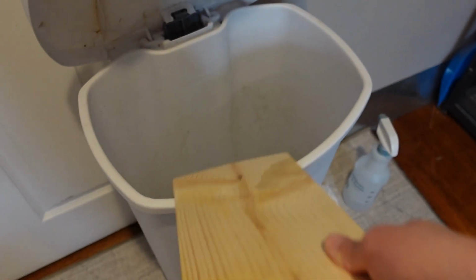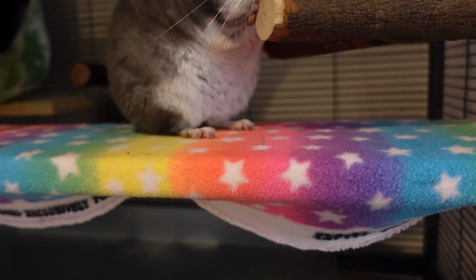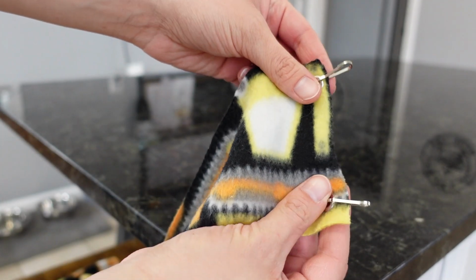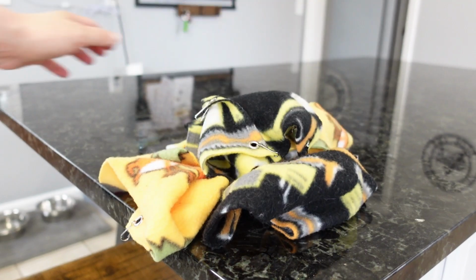Deeply stained wood furnishings, though, should opt to be replaced at some point because you don't want your chin to be standing around on dirty wood all the time. A good solution to this, however, is to keep your wooden ledges wrapped in fleece. And this is really easy to just do yourself. Just a simply cut piece of fleece with lanyard hooks will do the trick. And remember to have plenty of backups so you can swap them out frequently.